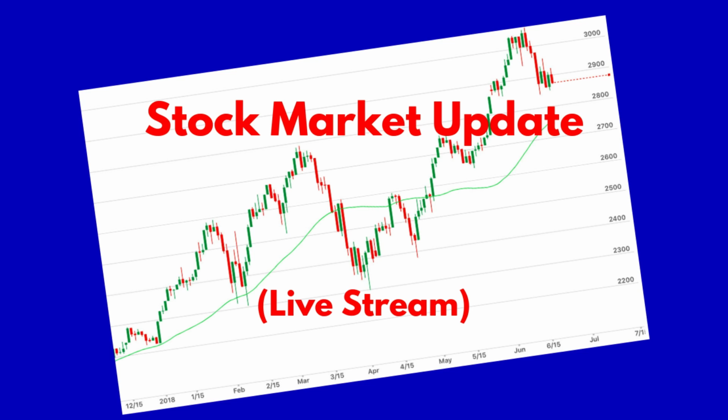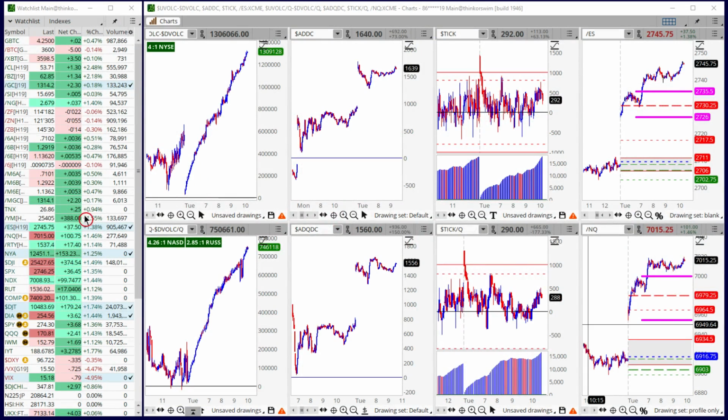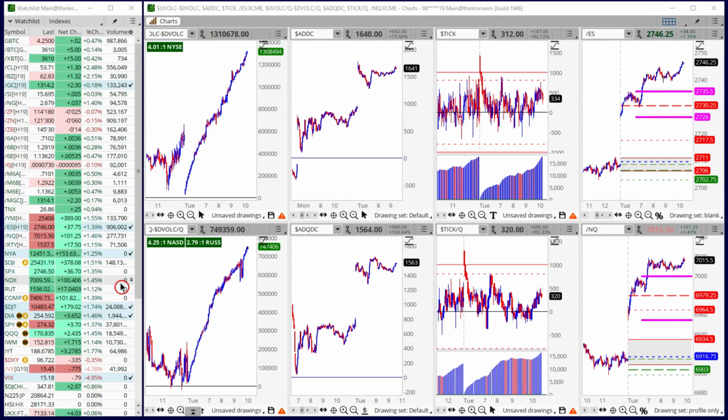So let's go ahead and take a look at the market internals. Before we look at the internals, let's quickly run down the cash indexes and see where they are. The Dow Jones Industrial is up a whopping 1.5%, plus 376 points. The S&P is also up 1.35%, plus 36.6 points, and the Nasdaq 100 is up 1.45%, plus 100 points. The Russell 2000 is up 1.12%, plus 17 points, and the Nasdaq Composite is up 1.4%, plus 101 points, and the transportation again putting in a very strong day, plus 1.72%, plus 177 points.